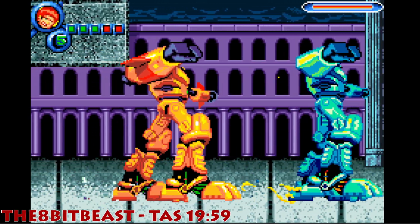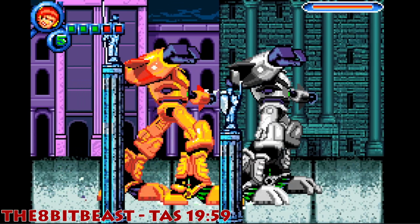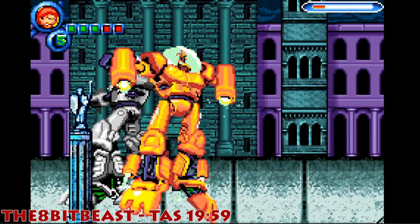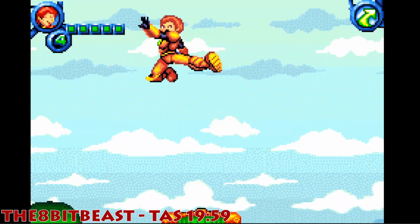Unfortunately, you can't use these missile power-ups on those short blue robots. The reason for that is just because they're too short to hit with the missile, but we will be able to use it to save a whole bunch of time, so it's definitely worth grabbing.